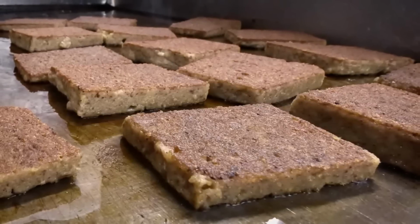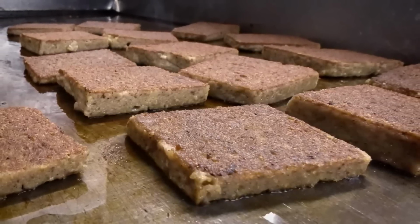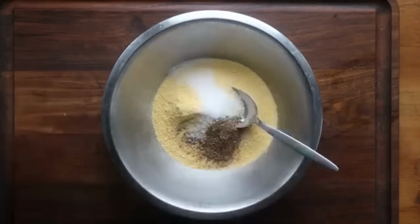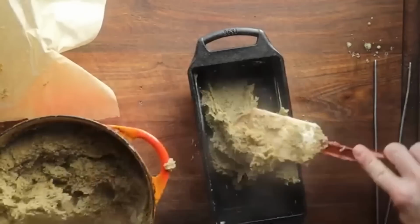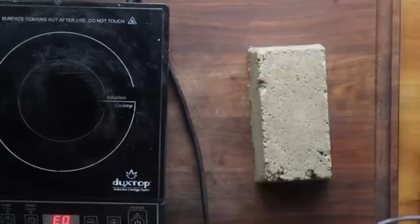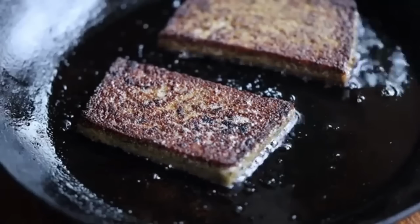Scrapple is considered one of the earliest forms of American comfort food, as it was created by German immigrants who settled in Pennsylvania. It's popular for its rich flavor and association with Pennsylvania Dutch culture. It became a regional specialty due to its resourcefulness and distinctive taste. Scrapple holds cultural significance as a testament to frugality and tradition, often served with eggs or toast.